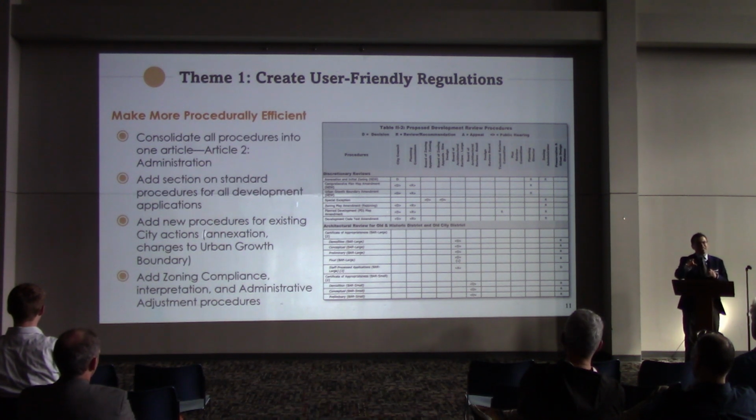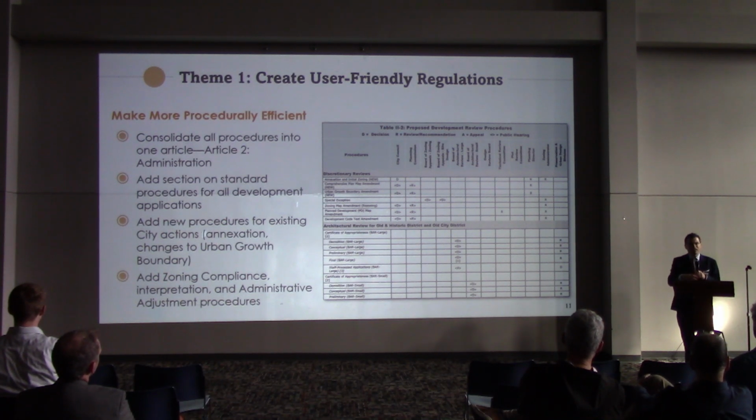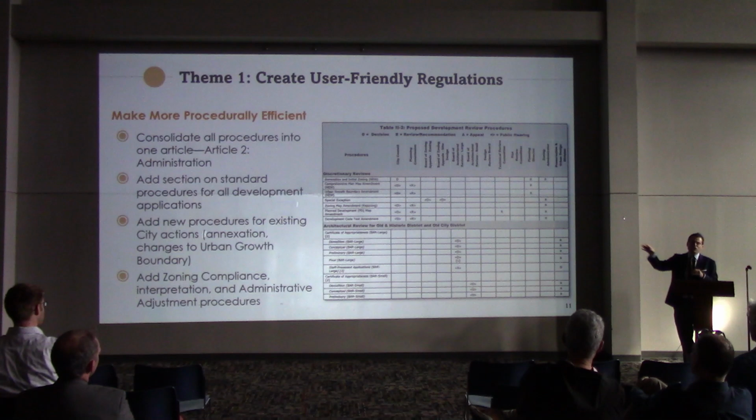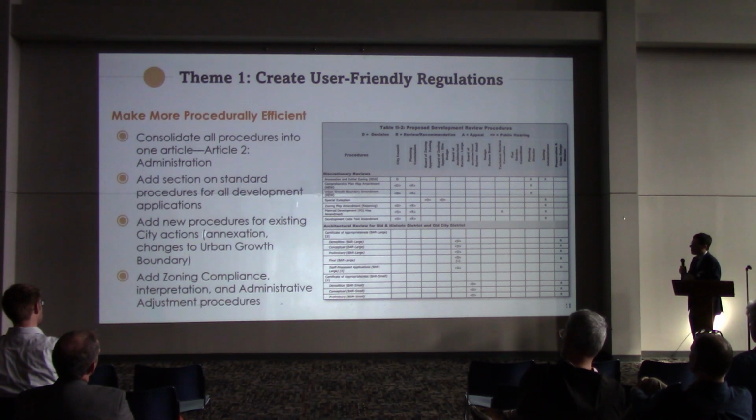What that does is it helps make sure that you have consistent procedures between different types of development applications. We've done that in other codes, obviously customized to the different types of procedures in each community. For example, Charleston has a much stronger design focus in a lot of its regulations. And so we will make sure that we incorporate the important provisions in these standard procedures. But for individual application types, if there are different types of procedures, we'll go ahead and include those in a separate section as well for each procedure.